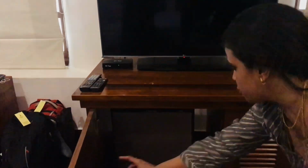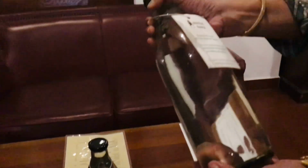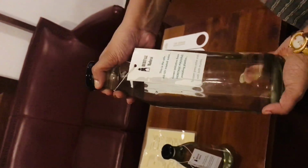You have a storage space here. Okay, I think it's a fridge and you have the menu as well for the fridge, so that it comes with an additional cost. And here they have beautifully kept water bottles. It's so neatly done, and it says this is safe RO UV treated water.